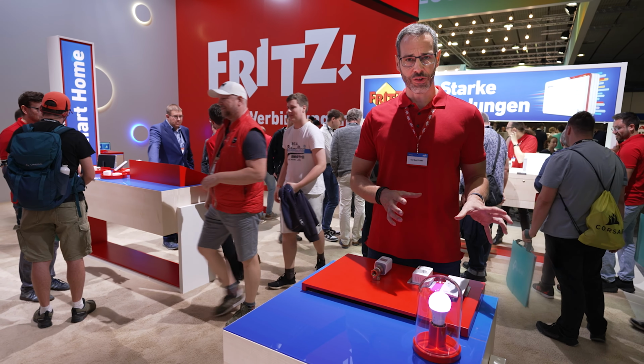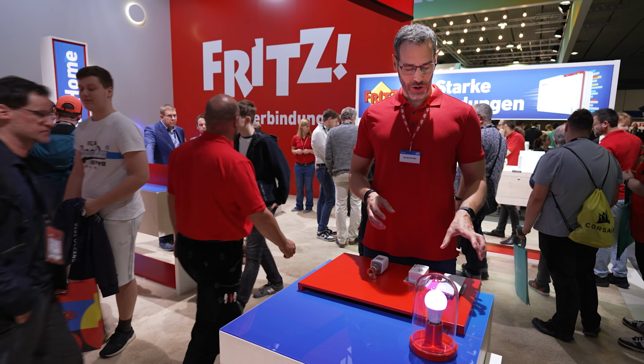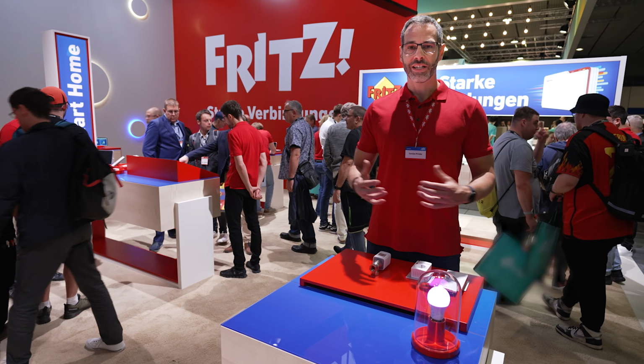If you already have a Fritzbox, you can simply retrofit Zigbee with the already available Fritz Smart Gateway. And the gateway will be the first Fritz product to introduce Matter. An update is already in development. But what is Matter? Matter is considered the new smart home standard to connect smart home devices independent of system and manufacturer. Over 300 manufacturers have adopted Matter and committed to support it in the future.